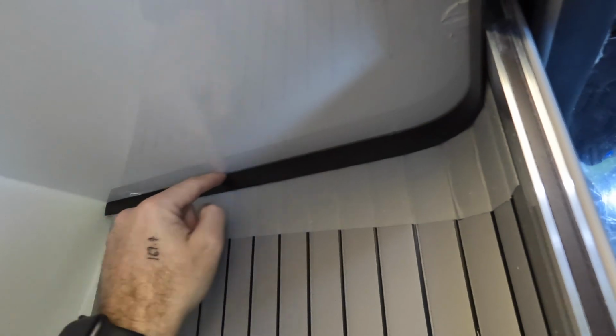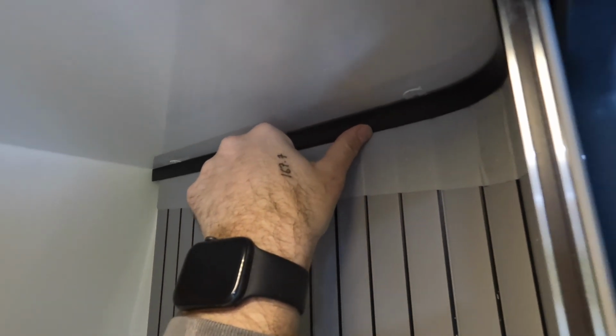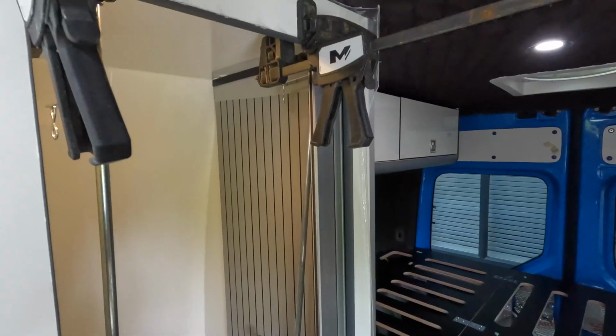Put a bead of Sikaflex down the back on the top bit all the way along here, and then push it into place. Sikaflex should hold it, and then I'll just clamp that in and make sure it's not going anywhere. Well, she's in. That was a faff, I'm not gonna lie.